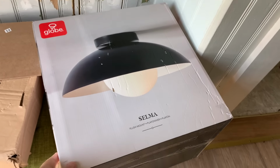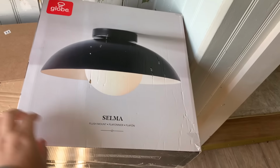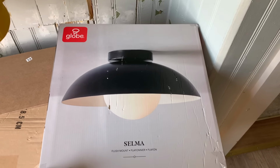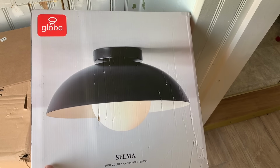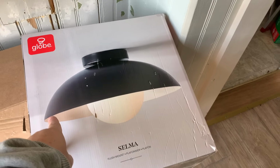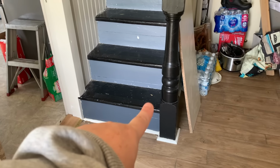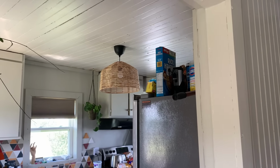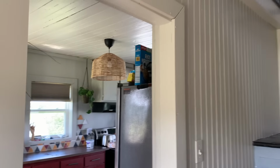So this is the light fixture Mom ordered on Wayfair. And I think it's really cute. I kind of like that you see the bulb dome underneath here, the globe. I think that's gonna be really cute. And the dome on the actual light fixture is black, which I think is really cute because Mom wanted to keep the black on the stair here. Wood stove's black. She has some black elements in the kitchen. There's black on the fixture up here as well. And so I just think that that's a really cute thing to tie in some of that black.